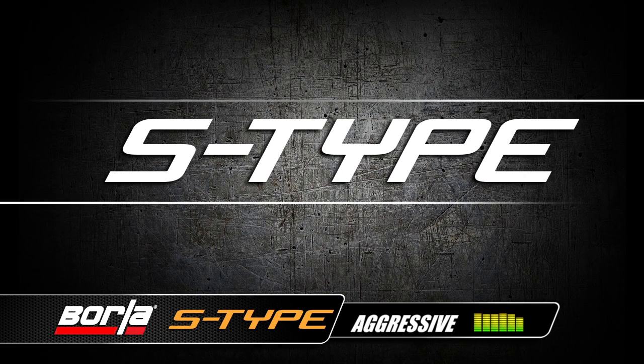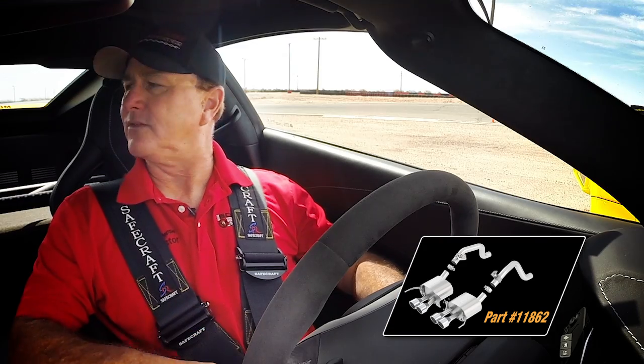Now we're going to drive a Corvette that has the BORLA S-Type exhaust system on it. This is the same exhaust system that's on all of the vehicles here at the Bondurant School. Let's take a ride in the Stingray Corvette that's outfitted with the BORLA S-Type exhaust system.